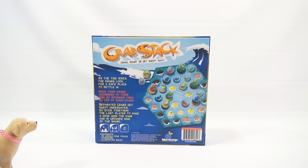As the tide rises, the crabs look for a safe place to settle in. Move your crabs according to their size by stacking them on top of each other. Separated crabs get swept underwater, so stick together. The last player to make a move wins the game and is crowned king of the shore.